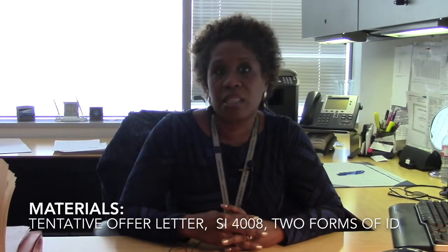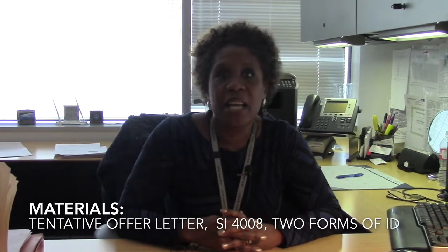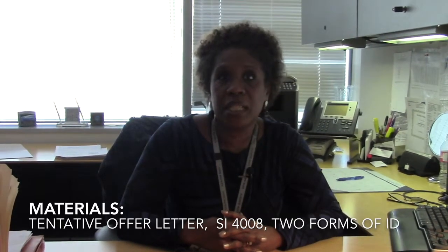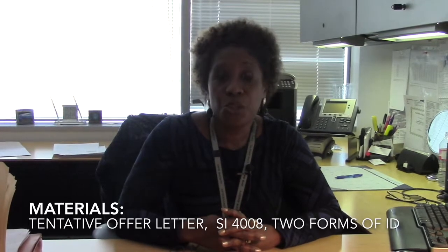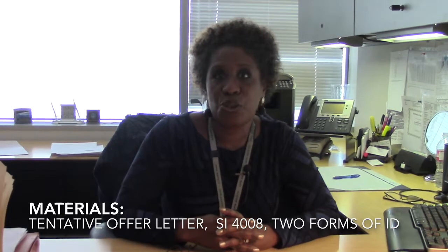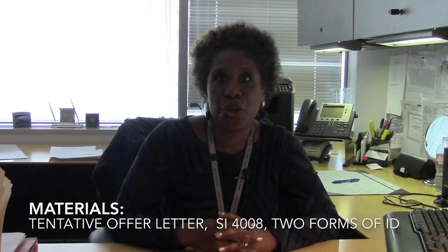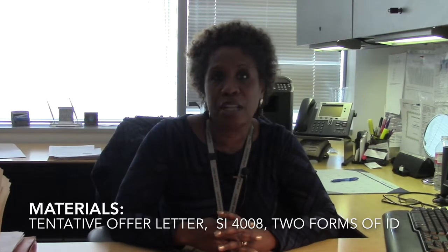As part of the background investigation process, when interns and fellows come into our office, it's important that they bring their tentative offer letter for employment that was issued by the Office of OFI. They also should bring a signed and completed SI 4008, 2 forms of acceptable identification, such as a driver's license, a student ID, a passport, a birth certificate, a social security card, or a voter registration ID card. You should have 2 of those documents when you come in to be processed for fingerprinting.